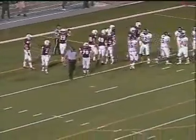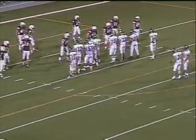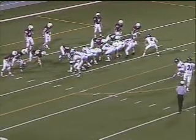Nice big hole in the middle. Good blocking by their big number 65, Chris Sexton. He's their guard, 6 feet tall, 300 pounds. It's tough to move that young man. I'd run behind him too. And follow him all night. That's what you would do.